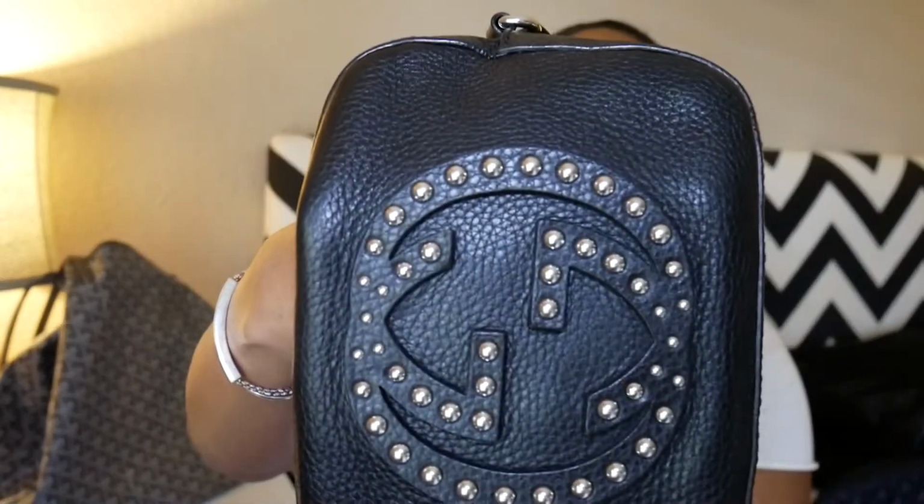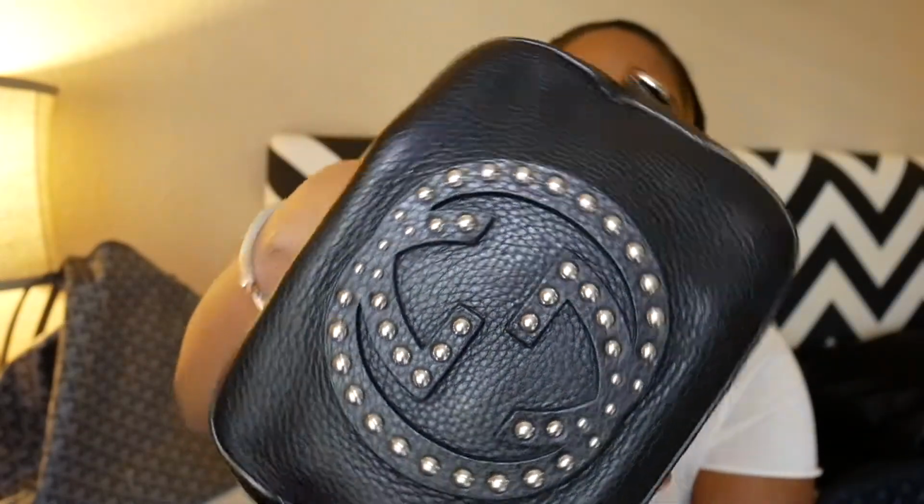Anyways, back on task. Number 2 most used bag. I use this bag like every day. It is my Gucci Soho, and I got this one maybe 5 years ago. I've had people ask me if I've done this myself. I did not do this to my Gucci bag. I bought it like this, with the gems on it, like little studs, and I love it, it makes it a little bit different.